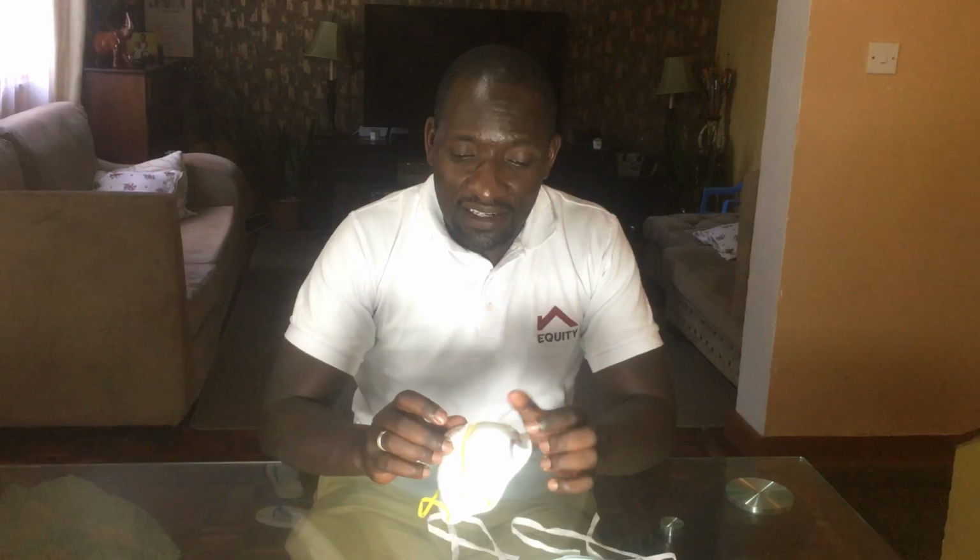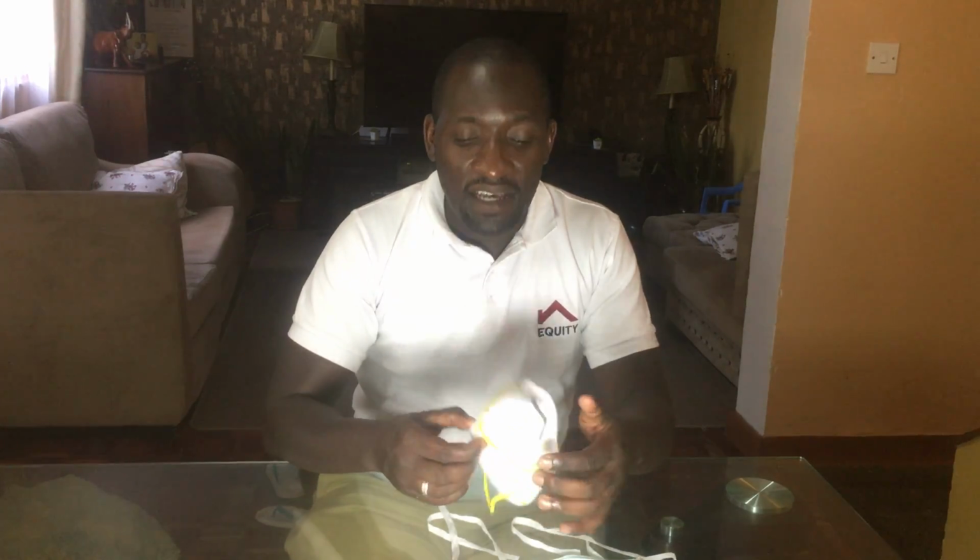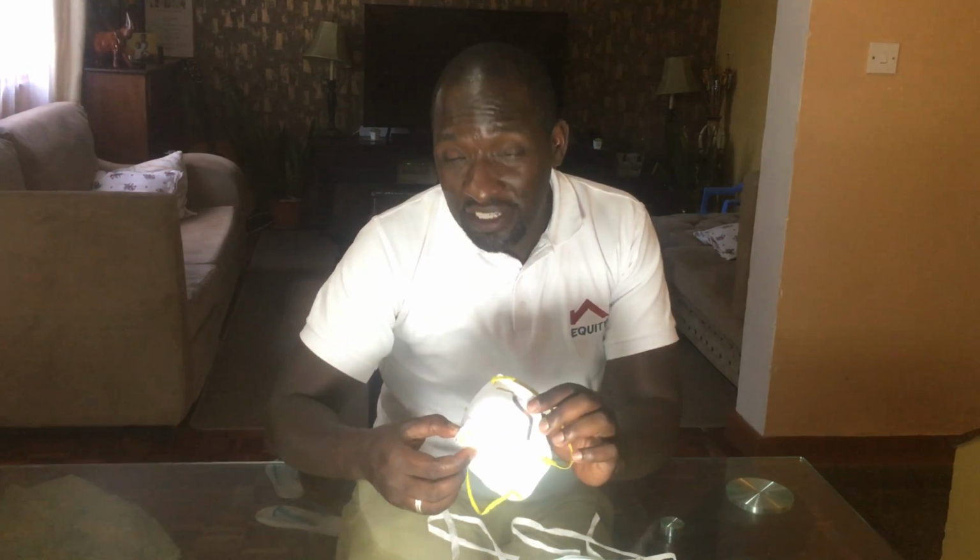So that is that. The second mask we're going to look at is the N95. As I've said, an N95 is a standard, not really the name of the mask itself. They're different manufacturers, the same. And N95 means that it filters 95% of the small particles, including viruses and fungi. And that's really a good thing.